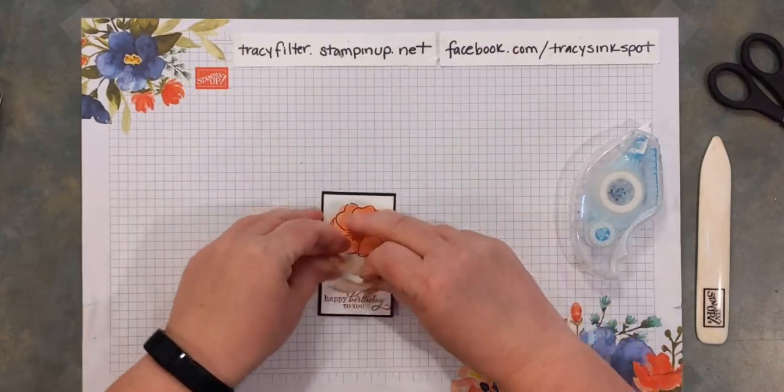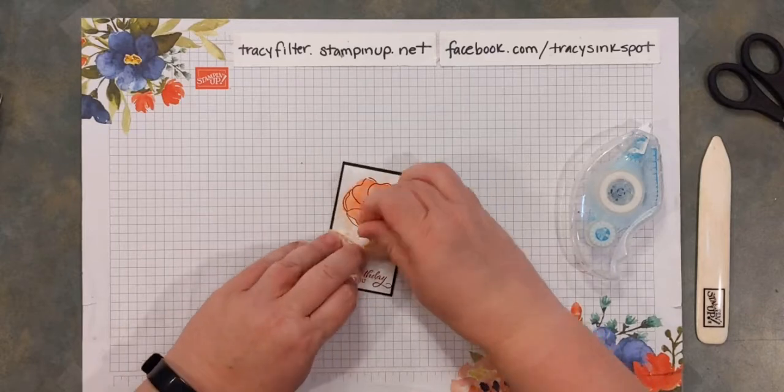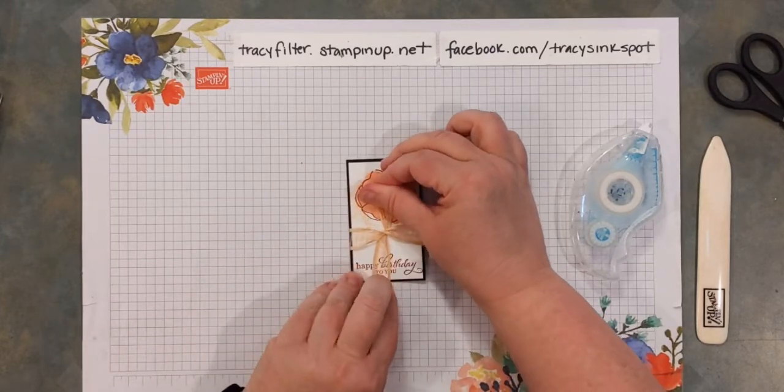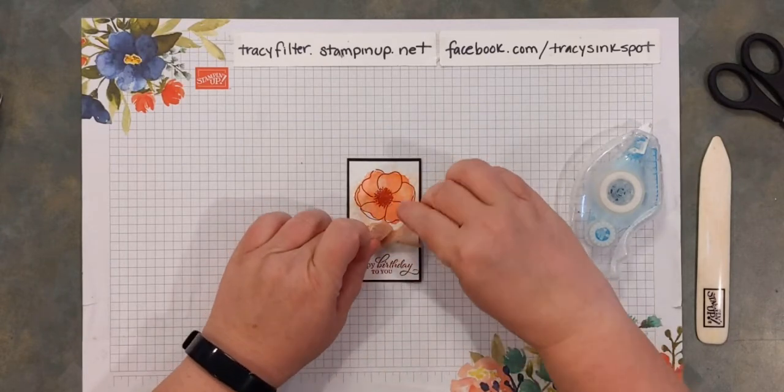So I'm going to tie my knot right there. I'm just going to do a basic square knot, and I always like to pull this nice and tight in the opposite direction, and I can kind of keep one finger down here while I'm manipulating the other.